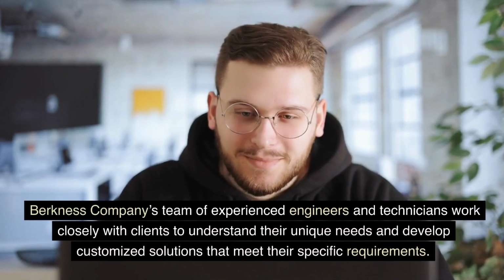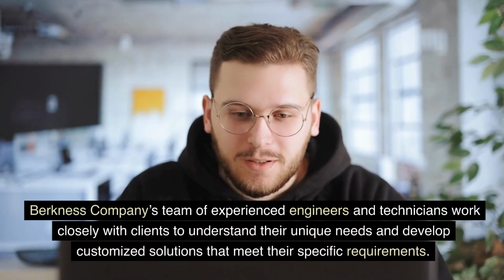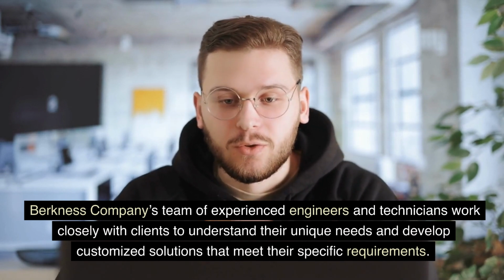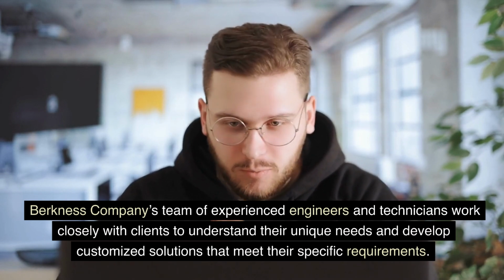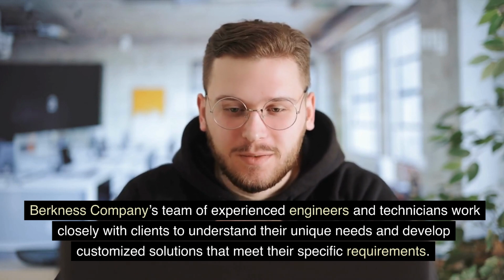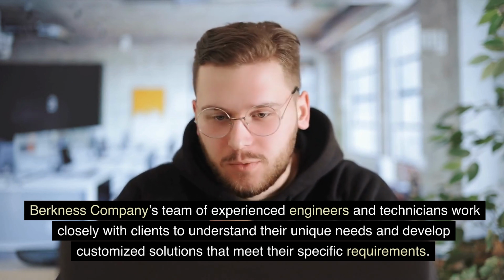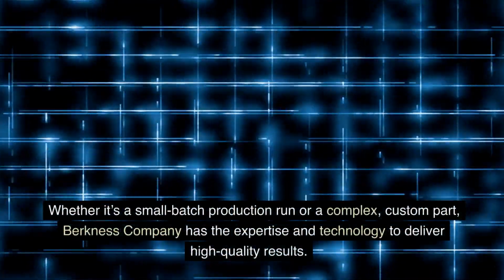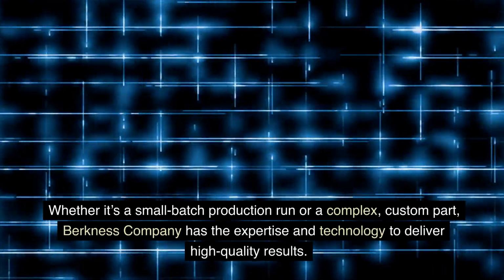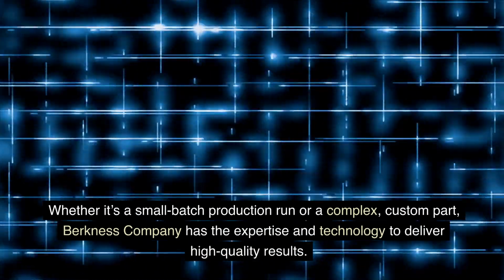Berkness Company's team of experienced engineers and technicians work closely with clients to understand their unique needs and develop customized solutions that meet their specific requirements. Whether it's a small batch production run or a complex, custom part, Berkness Company has the expertise and technology to deliver high-quality results.